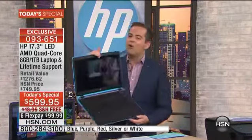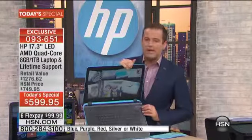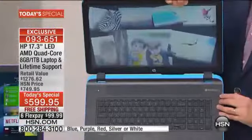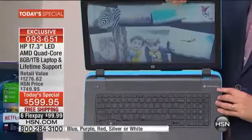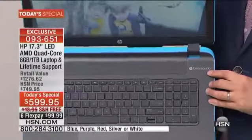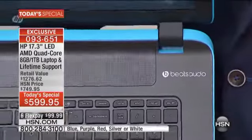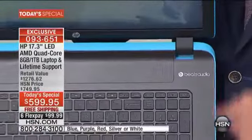Other things that I know will impress you. The minute you take it out of the box and turn it on, you will be wowed by the sound. Right there, that branding, that name is worth a lot of money. Beats Audio is inside. So when you're listening to your favorite music, playing games, or watching your videos, it will sound better because it's been tuned by the finest ears in the industry. You hear music the way the artist intended, and it really does bring so much more into the music itself.